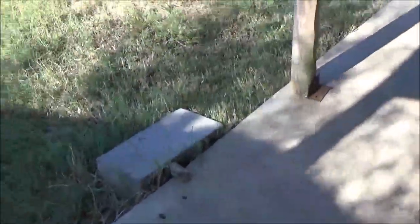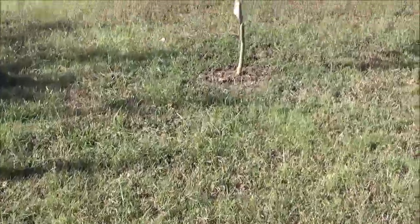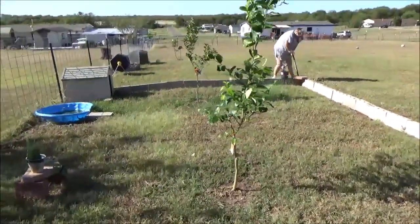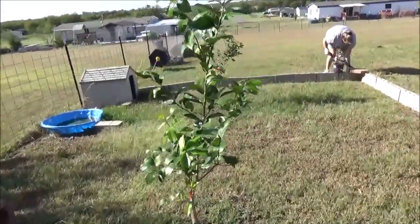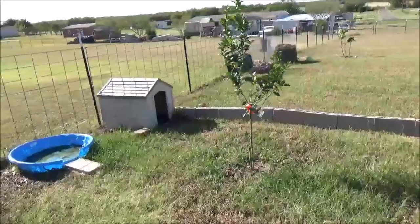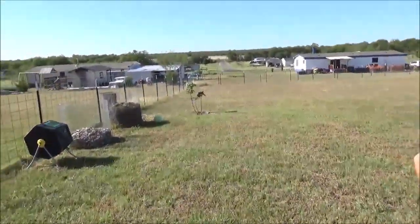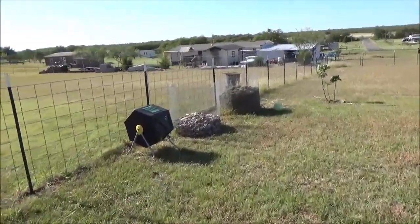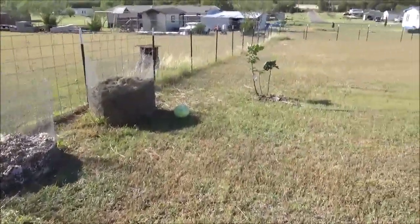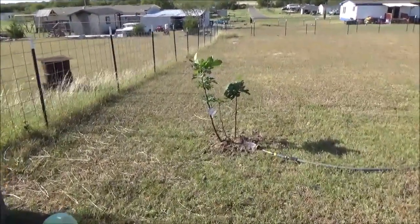But what we've got going right now, as you can tell, a couple weeks ago we planted a lemon tree and a lime tree. And right over here we have our compost bins, which we just turned over. And then we planted a fig tree right here by those.